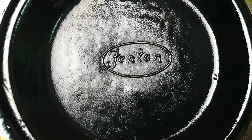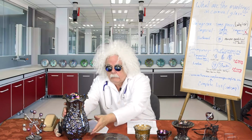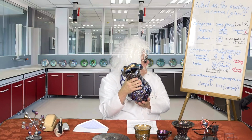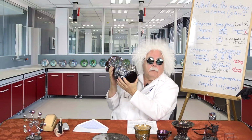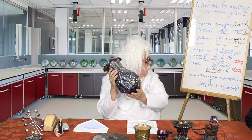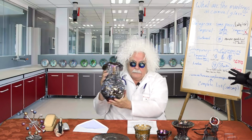Okay. I've got a poppy show vase in purple. And again, this is contemporary. And on the bottom, I know you may not be able to see it, but probably on a picture you'll be able to see it. It's got the Fenton oval with the Fenton script on it. Okay? You could do that with Carnival Glass.